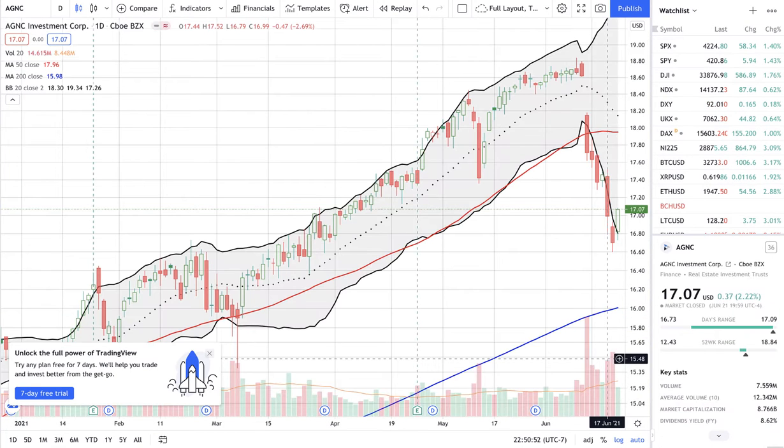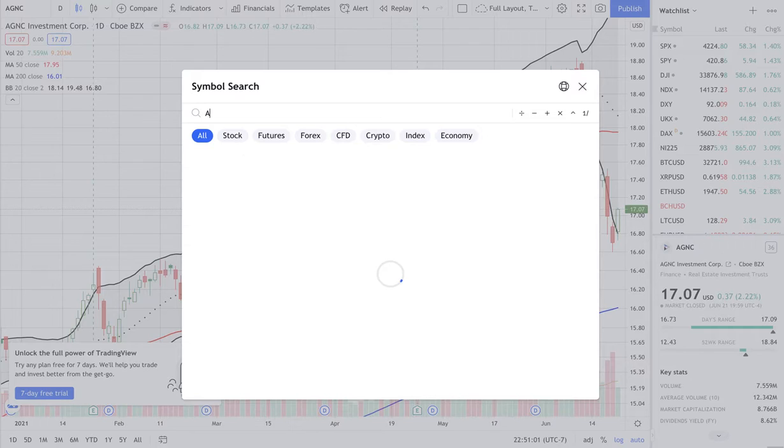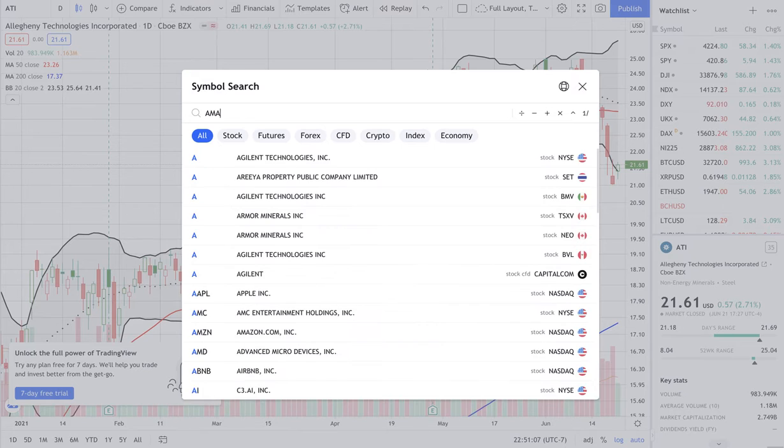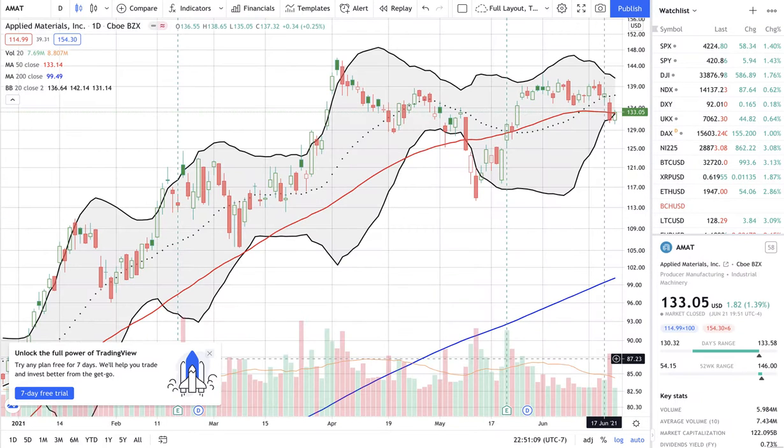AGNC Investment Corp, one I talked about selling earlier after the 50-day moving average breakdown, up 2.2% today. Allegheny Technologies Incorporated, up 2.7%. Applied Materials, up just 1.4%, and it's actually knocking on the door of this 50-day moving average resistance. So that's a key one to watch to see how the market resolves that.